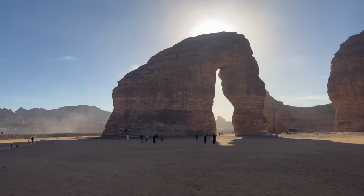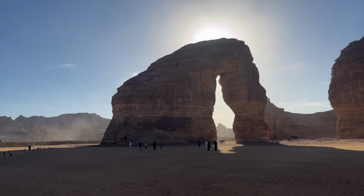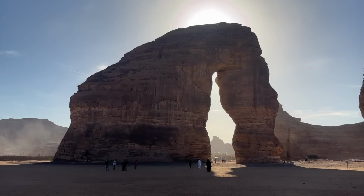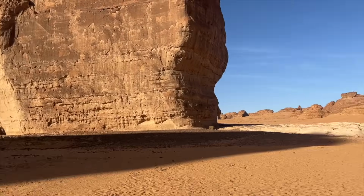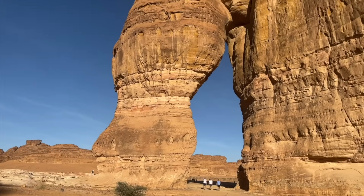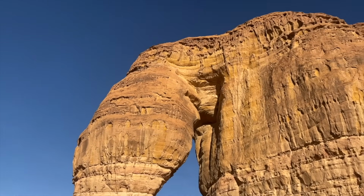Check this thing out. It's the Elephant Rock, a natural rock formation that clearly looks like an elephant. It's pretty cool. Alright, so we just walked through the gap. There's the elephant from the other side. And if I put my head where the body and feet are, the head just looks, well, doesn't it? It looks so much like an elephant's head. It's so cool. Don't worry about my head.